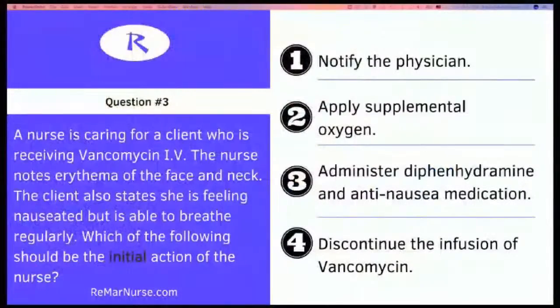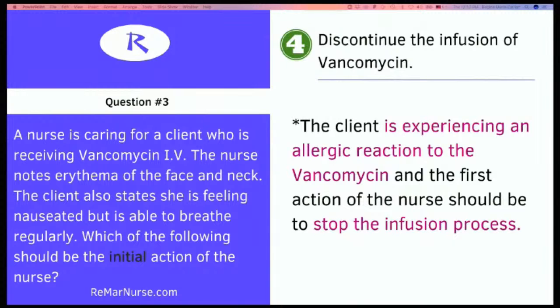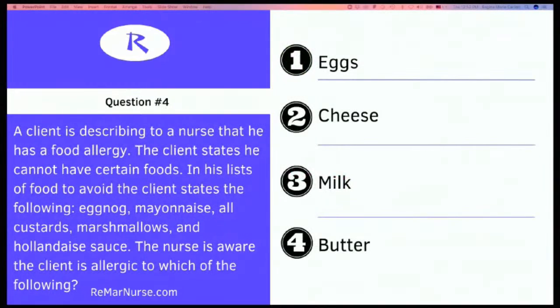And this is why I tell you guys, usually the answer is not go get respiratory therapy, go get the dietitian, go get the doctor. Usually there's something you can do for the patient before you leave that room. So it's the same as if your patient was having respiratory distress, right? Or they're having difficulty breathing. You don't leave that patient to go get somebody else. There's always something that you can do for that patient before you leave. All right. So the correct answer was indeed going to be number 4, stop the vancomycin. Stop the vancomycin. Here we go.